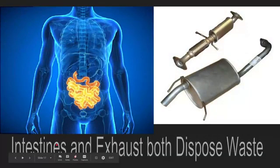Next, we're going to talk a little bit about our intestines and the exhaust system in a vehicle. Most of the time you don't see the exhaust system with your eyes unless you look up under the vehicle. This is where we see the tube, the inner tube from the back of the car, and then it's like a whole mechanism like this. You usually see it up under the car. I'm not encouraging you to go up under the car.